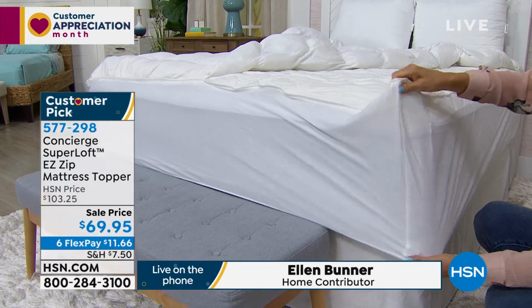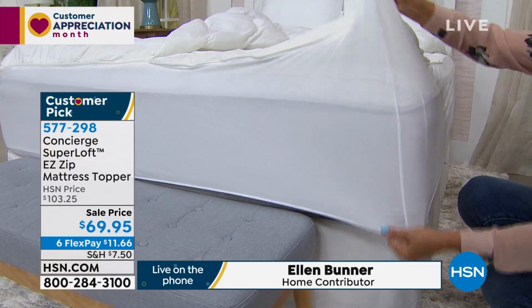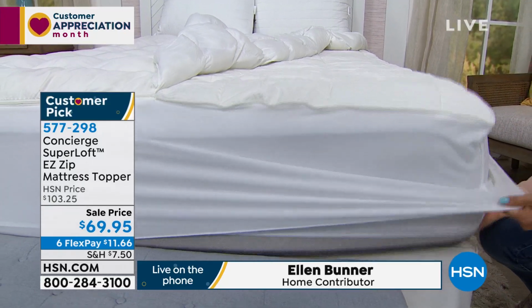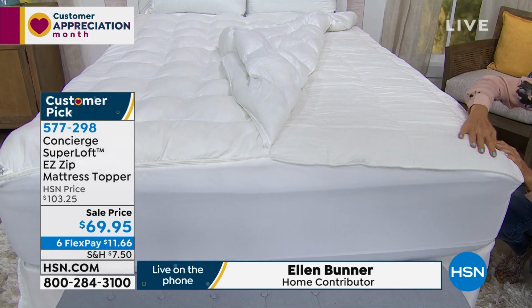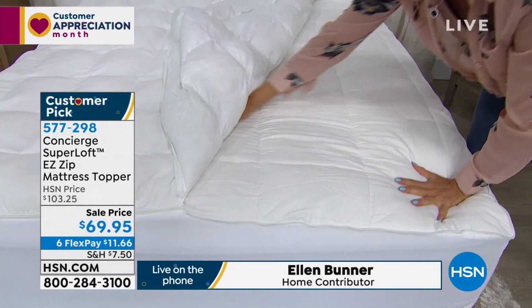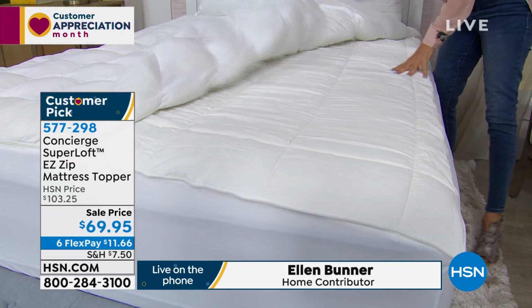It's very, very true. So take a look. This is the part that attaches to your mattress. The stretchiness is awesome. It'll accommodate any size mattress. Right, it's up to 18 inches. It's got that elastic all the way around, so it's really going to hug the mattress and be easy to get off and on. Now, that bottom layer, which is the mattress pad portion of this, is washable. So you can wash all of it, but what's nice is you can zip it off so you only have to really do that top layer.